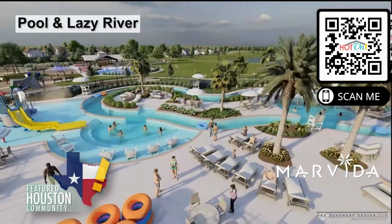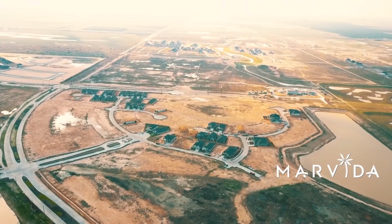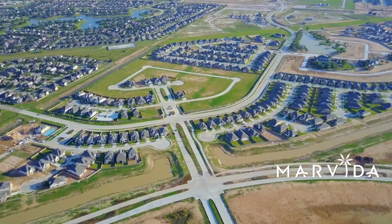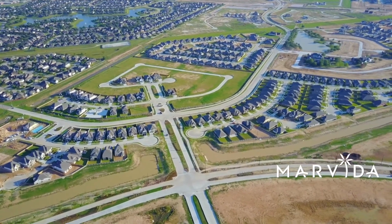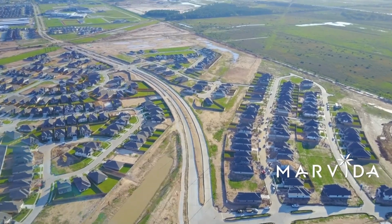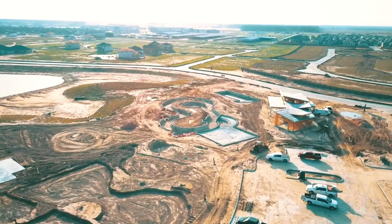that will offer residents a never-ending array of activities like bocce ball, sand volleyball, a splash pad, event lawn, fire pit, and a 12-foot wide green belt trail. Move into Marvida, where the perfect place to live, play, and relax is at your fingertips.